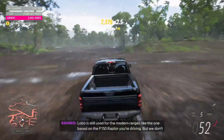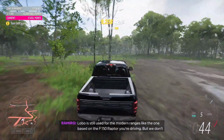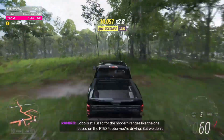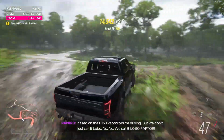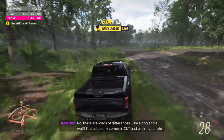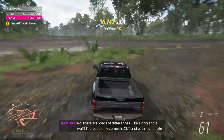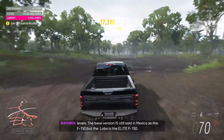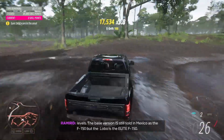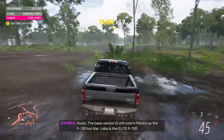Lobo is still used for the modern Rangers like the one based on the F-150 Raptor you're driving. But we don't just call it Lobo. No. We call it Lobo Raptor. So it's the same car? Now, there are loads of differences, like a dog and a wolf. Lobo only comes in XLT and with higher trim levels. The base version is still sold in Mexico as the F-150, but the Lobo is the elite F-150.